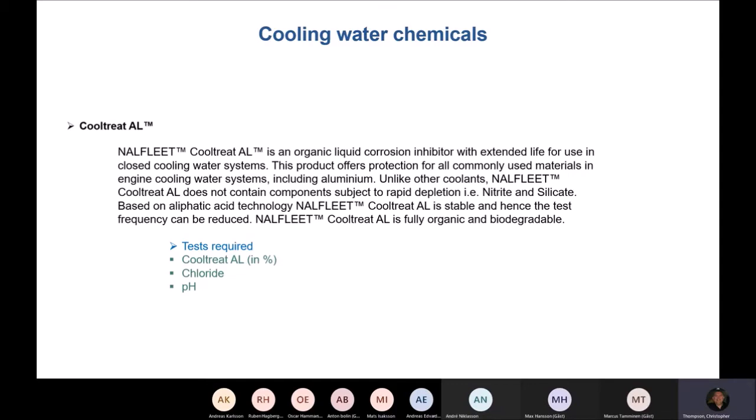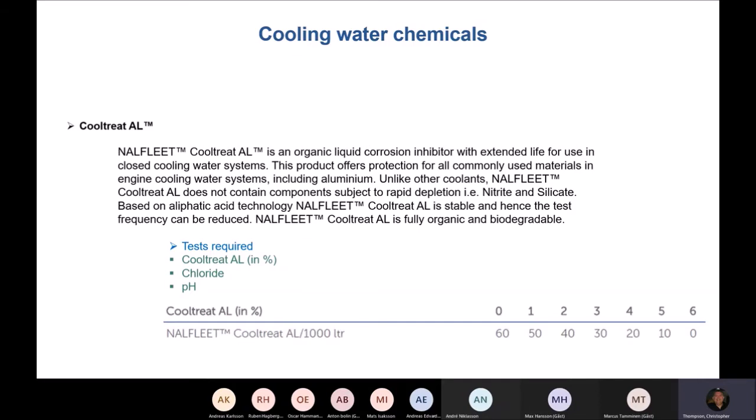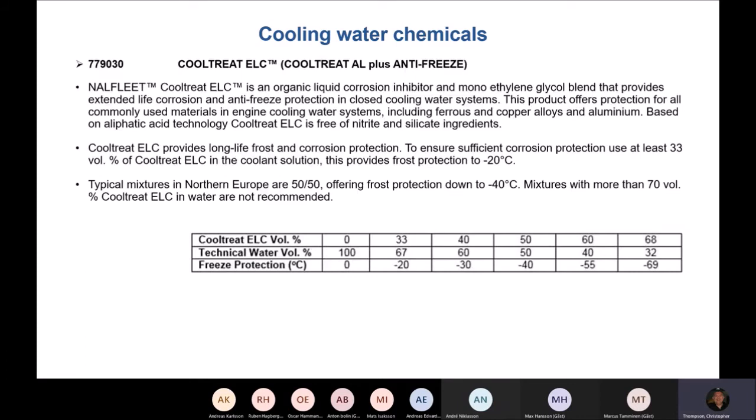The last one, or nearly the last one, is a Cool Treat AL, which I mentioned earlier, is an organic treatment. It lasts a long time, but it's expensive and it's a high dosage ratio, 60 litres per tonne. All these chemicals can be mixed with glycol, with the exception of this one. It's already got glycol or antifreeze pre-mixed in it. So if you put glycol in with it as an extra, it will reduce its corrosion protection. This is designed for high-speed systems, where you need a long life chemical because you don't want to test it that often, especially air-conditioned systems, where you might test once a year, and it's a very tight system.